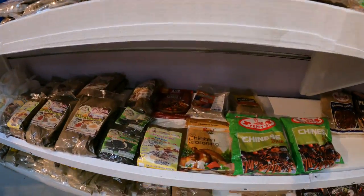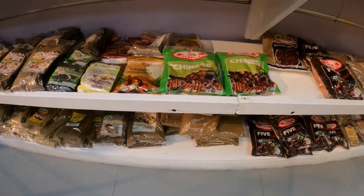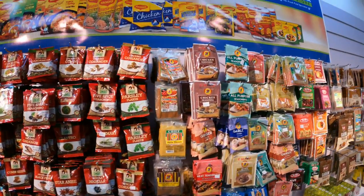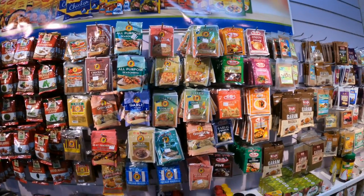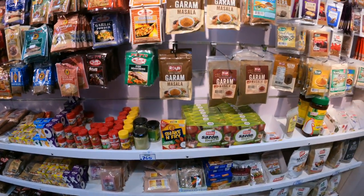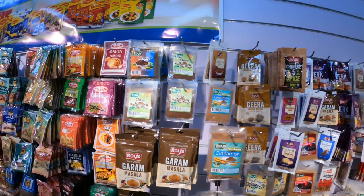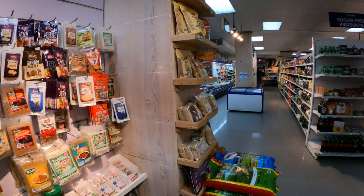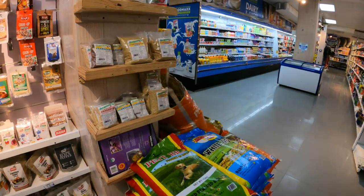So there is the Chinese seasoning, and then we have fried rice seasoning, chow mein seasoning. There's so many, and they help you when you're making your fried rice and your chow mein, and so it really gives you that great taste when you sprinkle it on top and stuff. So it really helps to bring out the flavor in your food, so you can use those.